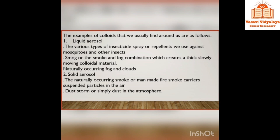Liquid aerosol. The various types of insecticide spray or repellents we use against mosquitoes and other insects. Smoke, or the smoke and fog combination which creates a thick, slowly moving colloidal material. Naturally occurring fog and clouds. Solid aerosol. The naturally occurring smoke or man-made fire smoke carries suspended particles in the air, dust storm or simply dust in the atmosphere.